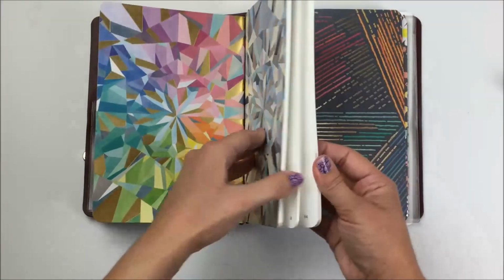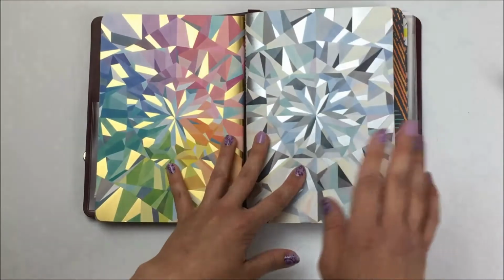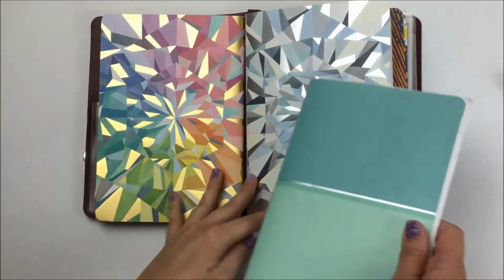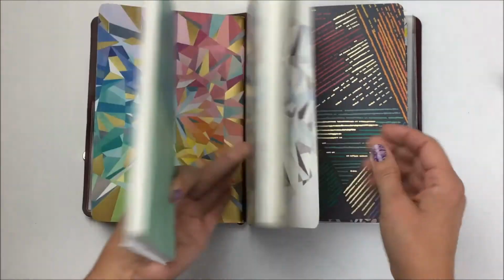The second one I have is a dot grid one. This one is actually pretty blank right now. Hold that thought. Let me get the one that's not blank. Okay, so this is the last one that I used before I put this one in. So this one's still blank.